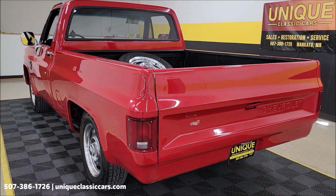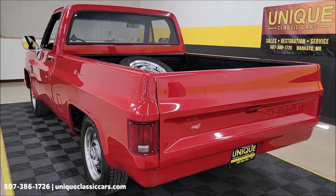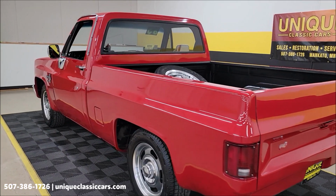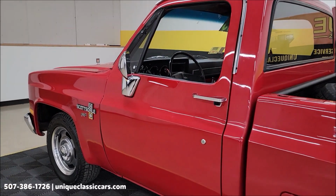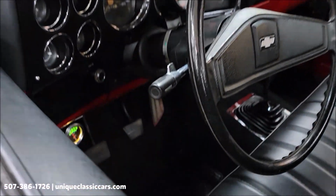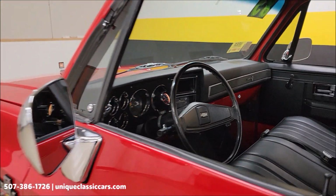We looked at the cab there a little bit. FYI, all glass and weather stripping was done in 2022, as well as the dash pad, seat covers, carpeting, door cards, stereo. That was all 2022 also. Dash bezel, oil gauge. There's a little aftermarket one underneath the dash on that tach. See it right down there? All that was also done.